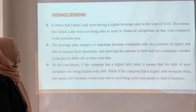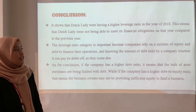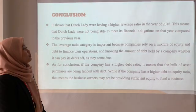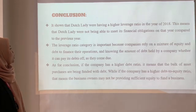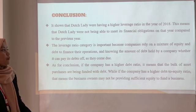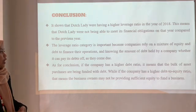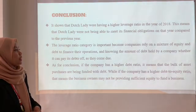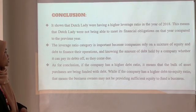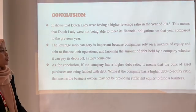Okay, as for the conclusion, it shows that Dutch Lady had a higher leverage ratio in the year 2018. This means that Dutch Lady was not able to meet its financial obligations that year compared to the previous year. The leverage ratio category is important because companies rely on a mixture of equity and debt to finance their operations, and knowing the amount of debt held by a company shows whether it can pay its debts off as they come due.